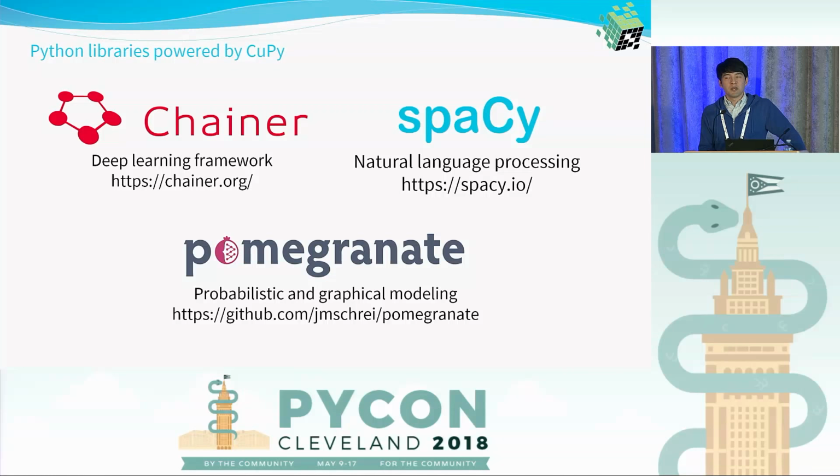For example, image processing. That's one thing. NVIDIA is trying to support video processing or image processing faster on GPU. They are developing a library named NVVL for video processing. In that case, it's better to process everything on the GPU, not going back and forth between GPU and CPU. Memory copy is the most time-consuming part in most applications. So the point is how to avoid unnecessary memory copy between CPU and GPU or GPU to GPU.